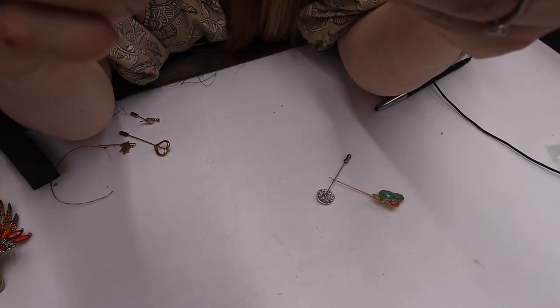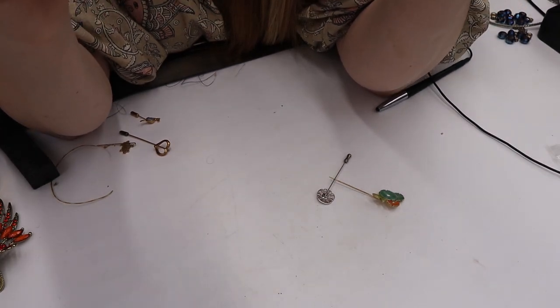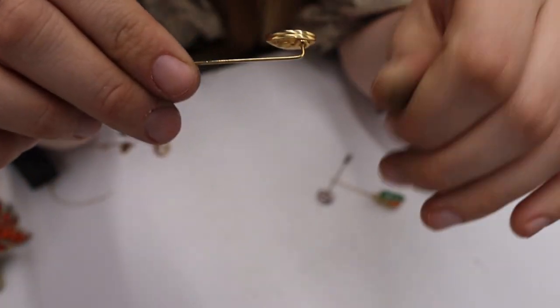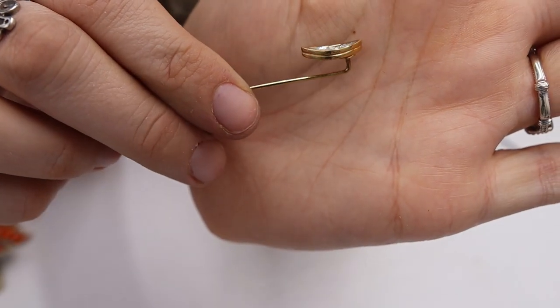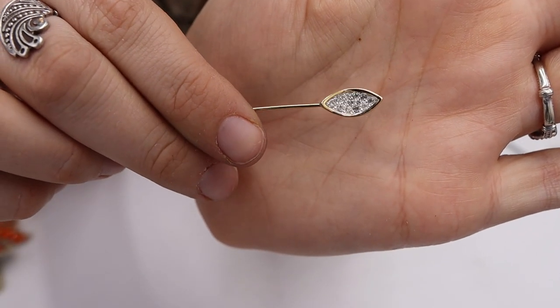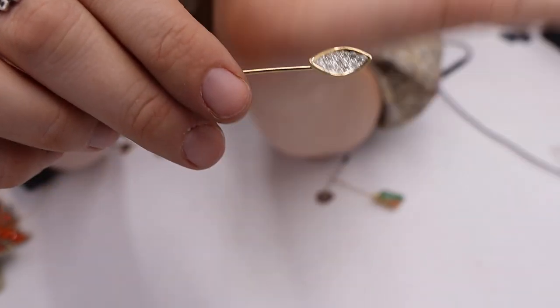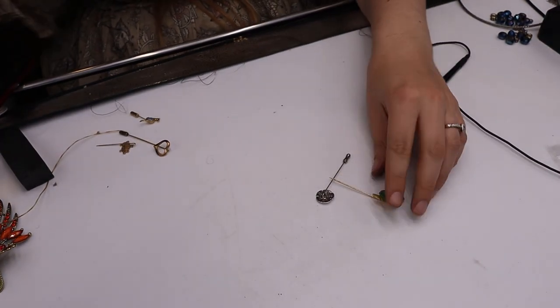Okay, this one, let's see. This one looks nice. Oh, what? This is a Panetta? Oh, Panetta is a bolo. Look at this, this is a Panetta. Oh, a Panetta stick pin? Wow, that's amazing. That is amazing. That is incredible. That one is a yes.